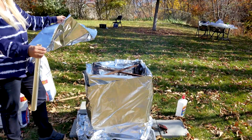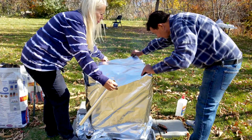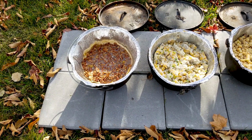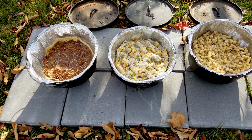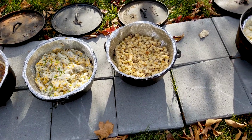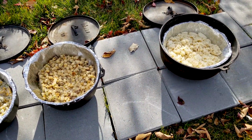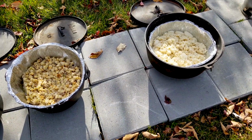Let's just go right down the middle. So here we've got the pecan pie, we've got the mashed potatoes with cheese and onions, and oh, do they look magnificent. We've got the stuffing with sausage in it, and if you haven't had it with sausage before, it is yummy. And then over here on the end, we've got the garlic Parmesan rolls, which are to die for. And once again, I will leave the recipes to all of these down below.